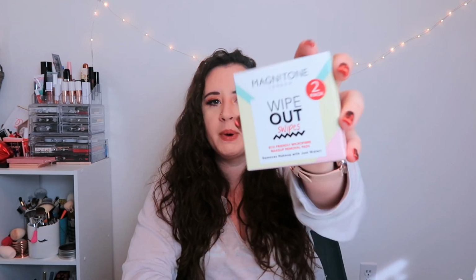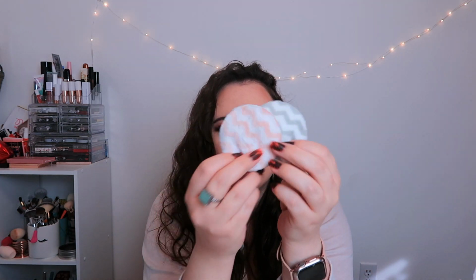Okay, let's check out the next item. The next item we have is Magnatone London 2-pack wipe out wipes, eco-friendly microfiber makeup removal pads. Ooh, removes makeup with just water. Oh my goodness, check that out. I'm so excited right now. Oh, they're so cute. Oh, they feel so soft. They're my favorite colors, pink and gray. Put them together and I love pink and gray together. And they are so soft.